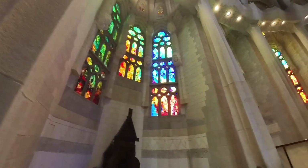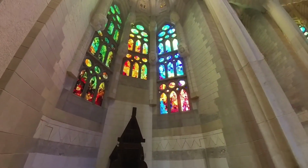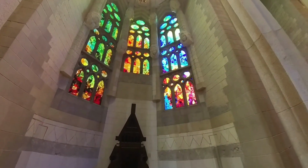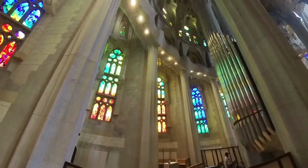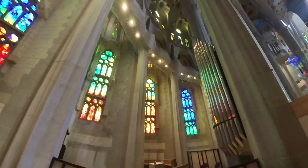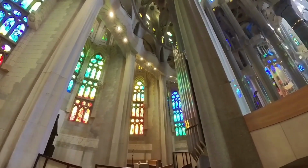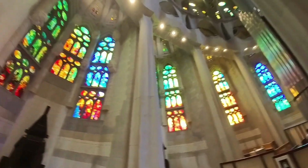Now, there are a lot of other buildings in the city of Barcelona that we drove by on the hop-on, hop-off tour, where Gaudi's architecture is displayed, and frankly, I think it looks like he's on drugs most of the time when he's designing this stuff. But I guess people like it.